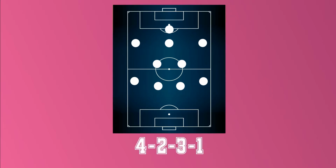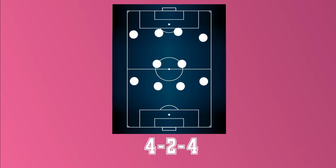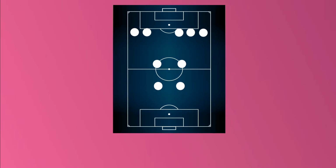The 4-2-3-1 formation is not a constant for the team during a game. It always changes depending on the situation. When taking a deep press, Portland Timbers transform into the 4-2-4, or during offense into the 2-4-4 or the 2-2-6. It is a big press, but they do it.